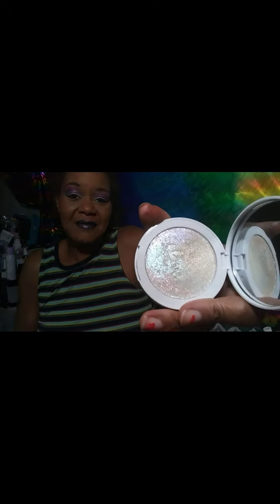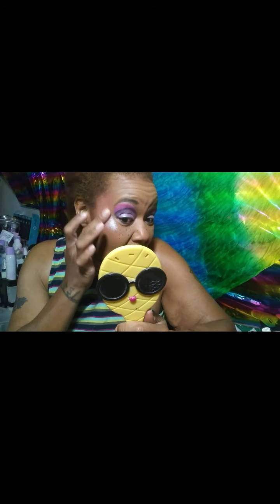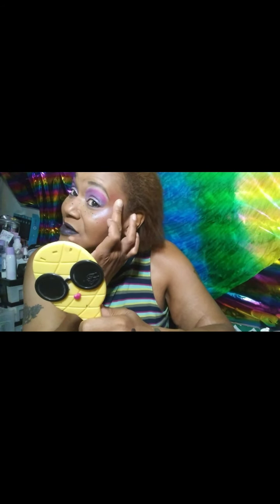Okay, and I want to show you the highlighter. The Love is Love highlighter. Look at all those different colors. The pink, the gold, the blue, and a little bit of purple and duochrome. Wait for it. Right? OMG. And that's her blended out. Like, you could put this on with a brush, true enough, but for some reason it just melts better into the skin with your finger.